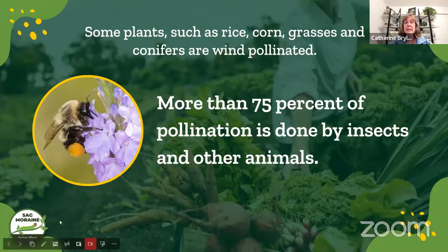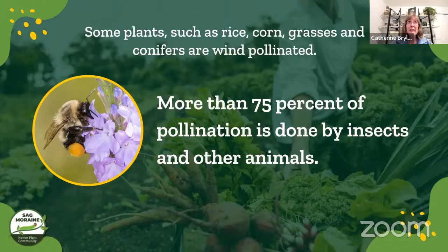Okay, and some plants, such as rice, corn, grasses, and conifers, are wind pollinated. And even some plants like vanilla, sometimes humans artificially pollinate. But it's been found that more than 75% of pollination is done by insects and other animals. So could we survive on wind pollinated foods? Probably yes, if you want to survive on rice, corn, grasses, conifers.